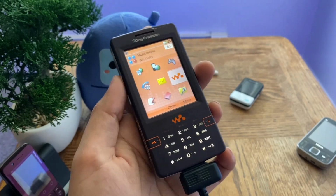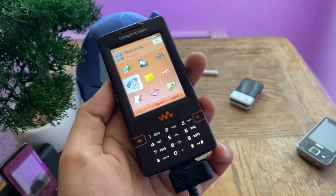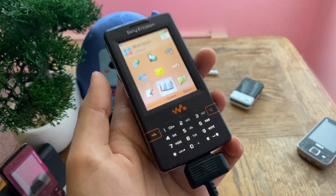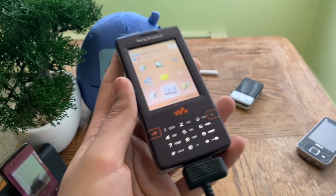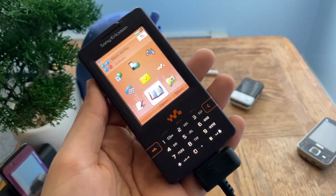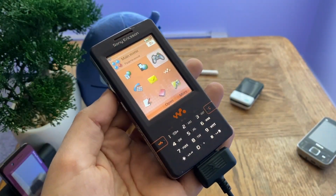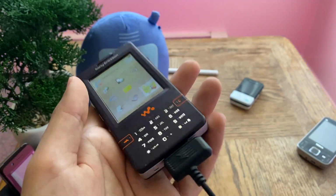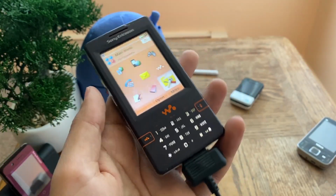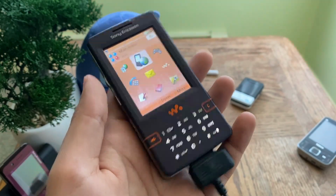This phone is considerably more rare than the M600i. There are a lot of M600i's for sale, even brand new ones on eBay for quite cheap. But this thing, I had to import it from Riga in Latvia because these things aren't readily available everywhere in the US. And whenever they are, they're extremely expensive. This thing, I got it for, I think, something around $35 or something like that with shipping from Latvia.